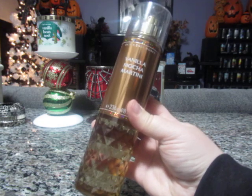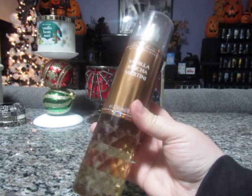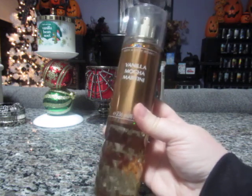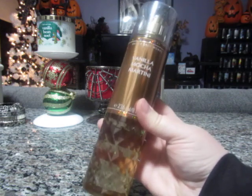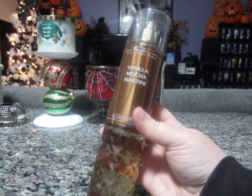This one is your coffee mocha type of fragrance. It's absolutely beautiful. I love it. I'm hoping to maybe find one during the winter sale. If I do, I will definitely pick it up as a backup. I should have picked up a backup first time around. So that's Vanilla Mocha Martini.